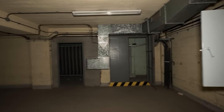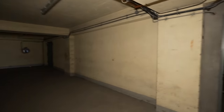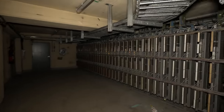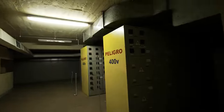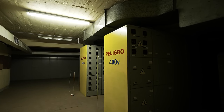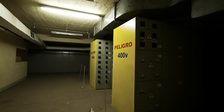This is dark. This is a control room subfloor. This is below the mainframe. Lots of circuits. Oh, this is the main electrical room. They're clearly not on because they're quiet, but it says 400 volts. Not gonna mess around in here.